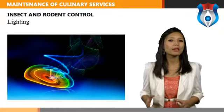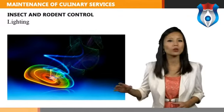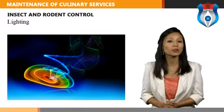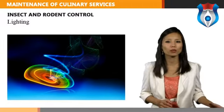Lighting. Permanently fixed artificial light sources shall be installed to provide, in all areas in which food is prepared or in which utensils are washed, at least 50-foot candles of light on food preparation work levels and at utensil washing work levels.